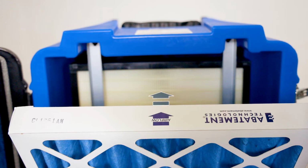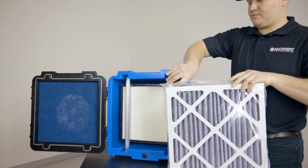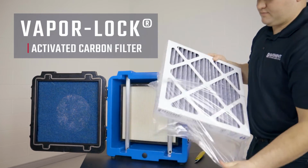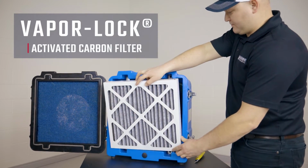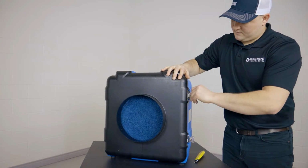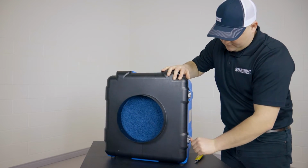It is important to make sure that the arrow on the filter is pointing in the direction of airflow through the unit. The optional Stage 2 filter is an activated carbon filter used to filter odors and other VOCs. Be sure to leave the carbon filter in the protective wrapping until it's ready for use, in order to preserve the integrity of the carbon granules.